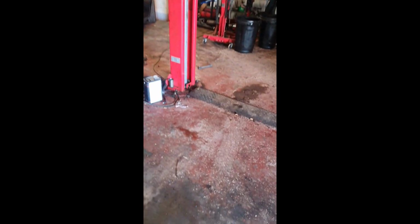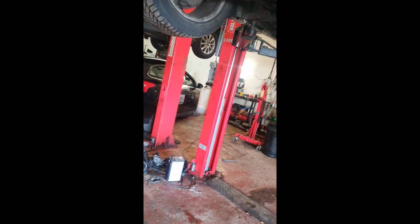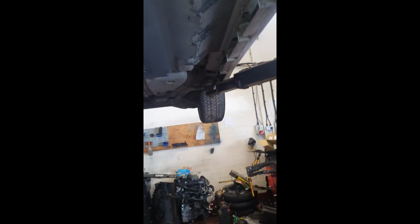Right, what we've got today, people, is a Mark 5 Ford Mondeo 2 litre diesel. This particular car, apart from being highly abused by the driver, has had an annoying light that comes on. It was intermittent over the last few weeks.